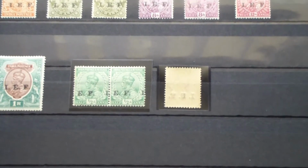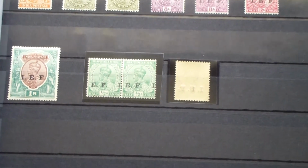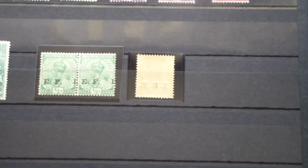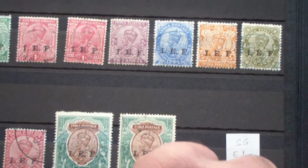Here are some errors. This one has a shifted overprint, quite rare. Deepak extracted $100 for this stamp from me. The other one is an albino overprint, double overprint on the back, again worth at least $100. Here is the used set.